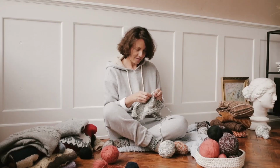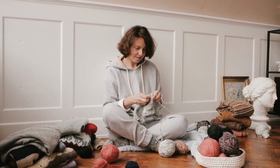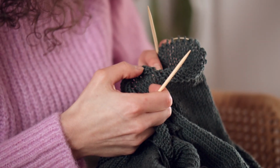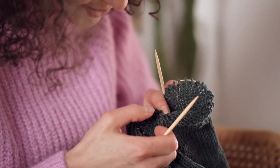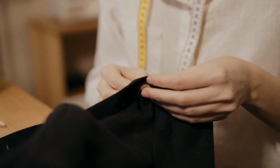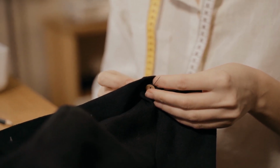But the truth is, these unfinished projects can add to our stress and clutter, creating a constant nagging feeling in the back of our minds. It's time to tackle them head-on, one by one, and reclaim a sense of accomplishment. So let's carve out some dedicated time to dust off those DIY and mending supplies and get creative.